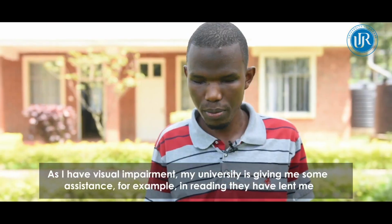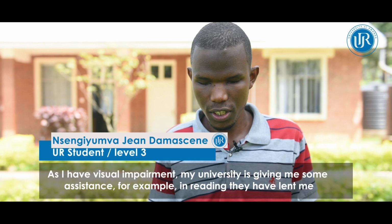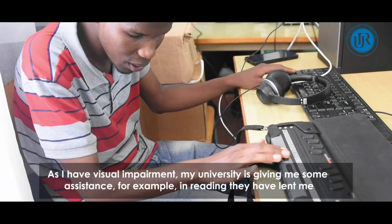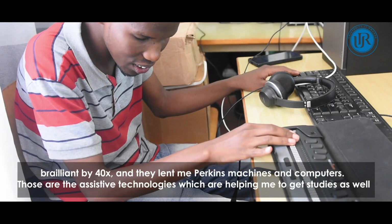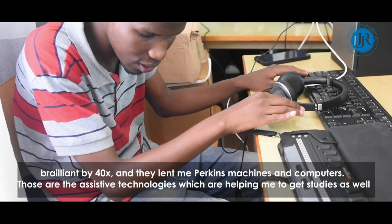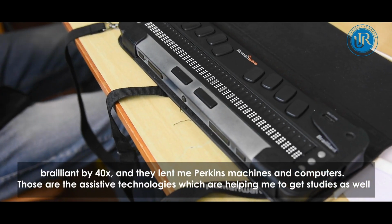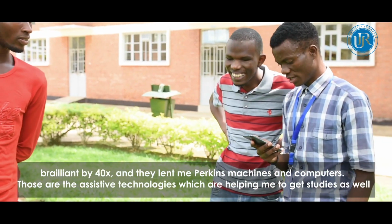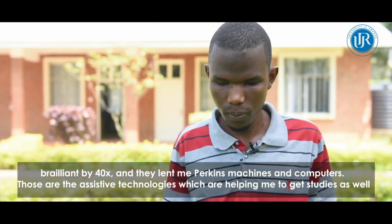As I have a visual impairment, my university is giving me some assistance. For example, in reading, they have lent me a braille display called Brilliant by 40X. They lent me Perkins machines and computers. Those are the assistive technologies which are helping me to do well in my studies.